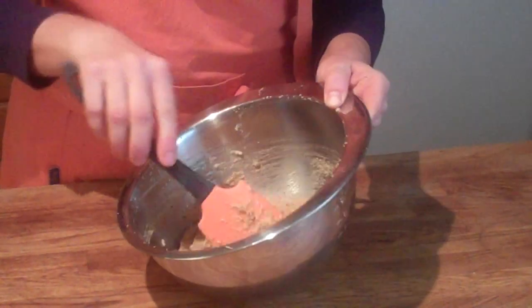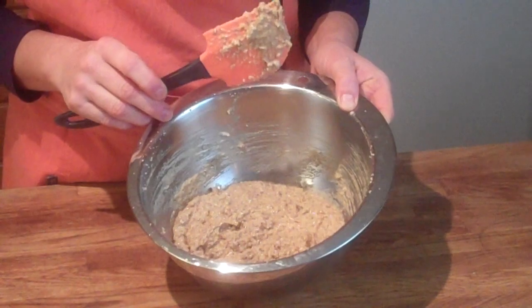Now cover it tightly and place it in the fridge for at least 2 hours, ideally overnight, so that the flavours can really infuse nicely. So the dough has spent a few hours in the fridge and now it's time to start baking.